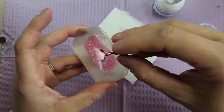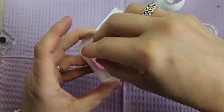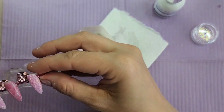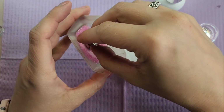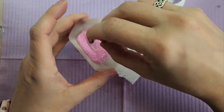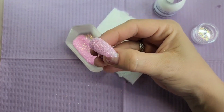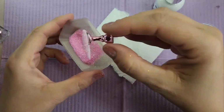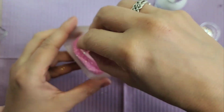Just because this is something I normally do, in case there's any wetness still on top of the glitter, I feel like I can just soak it up with this. I just have to be really careful because there is not a ton of glitter in these pots, so I don't want to hit the nail while it's still wet and lose a piece of glitter. But I did not, so it all turned out really good. And we're almost wrapped up with this part.